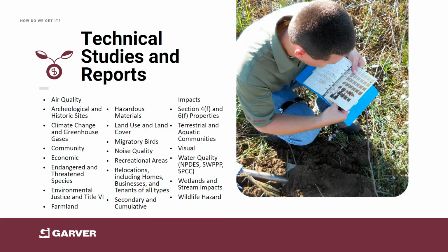And again, not to read the list, but this is just an illustration of all the different technical studies and reports that potentially could be generated for a project, depending on the location of the project, type of resources in the area, and what rules or playbook we're working from. It's very common to have a team of specialists working to assess a variety of effects on resources and identifying ways to avoid or mitigate effects.